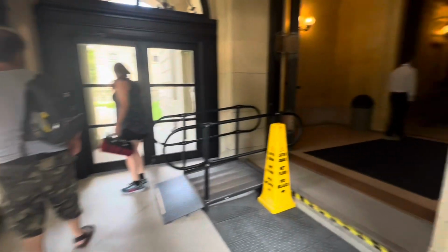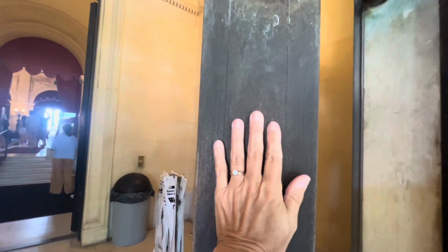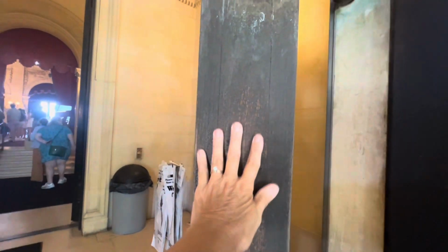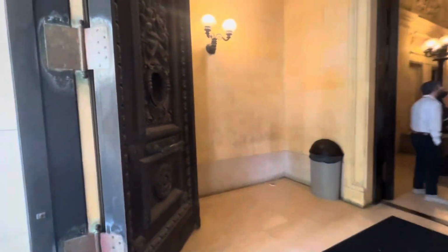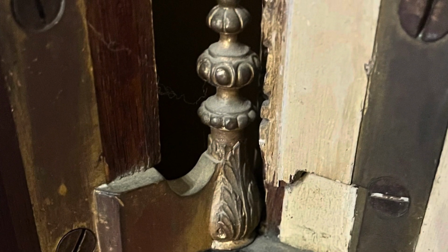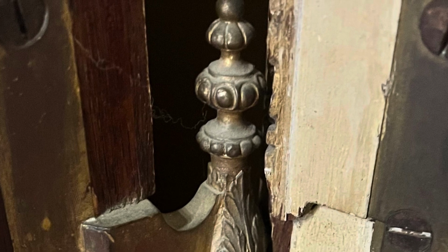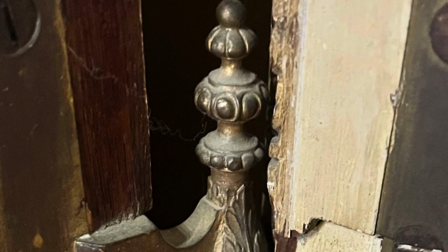Let me show you around a bit. Look at the size of those doors. They're thicker than my hand. One of the first things I noticed was the detail. This is a hinge on one of the doors. Incredible.